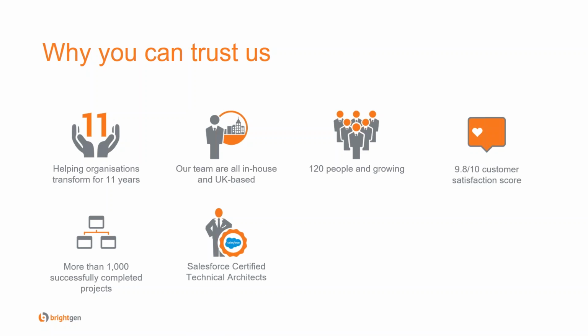We're the only UK independent partner with 2 Salesforce certified technical architects. This is the highest level of certification that you can get from Salesforce, and we're very proud that we've got 2 within BrightGen. We have over 350 certifications on the Salesforce platform between us all, starting right from the beginning with admin and app builder, and Sales Cloud, Service Cloud, and we've also got certifications in CPQ, Marketing Cloud, and various other technologies on the platform.